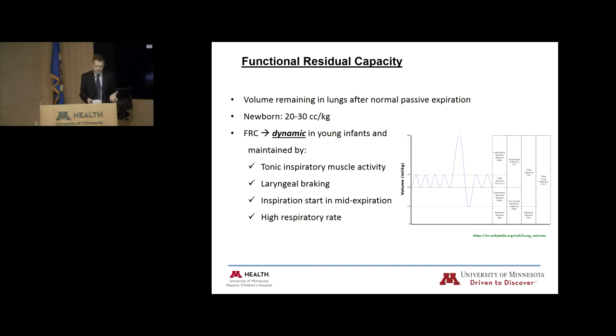So think about the functional residual capacity as a gas volume that promotes oxygenation and ventilation, but also promotes keeping airways open and keeping alveoli open. Neonates have a tonic inspiratory muscle activity, meaning that even after a deep inspiration and you start your exhalation, their inspiratory muscles remain active, preventing a very deep expiration and alveolar collapse. The next part is laryngeal braking, also called grunting. During expiration, neonates adduct their vocal cords, and that generates some auto PEEP, positive end expiratory pressure, which is also helpful in keeping alveoli open. The other part is their high respiratory rate, and the fact that inspiration starts in mid-expiration prevents further alveolar collapse by deep expiration.